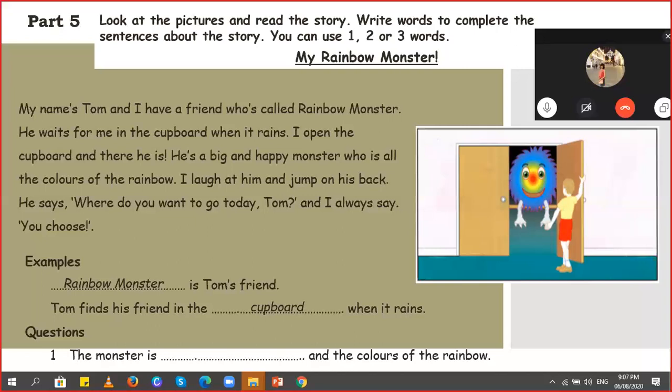My name's Tom, and I have a friend who's called Rainbow Monster. He waits for me in the cupboard. When I open the cupboard, there's a big and happy monster, who is all the colors of the rainbow. I laugh at him and jump on his back. He says, "Where do you want to go today, Tom?" And I always say, "You choose."